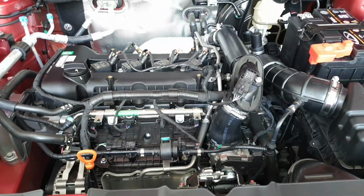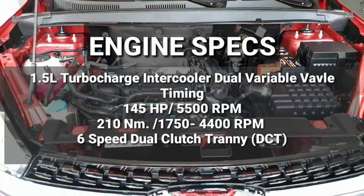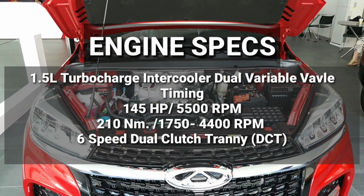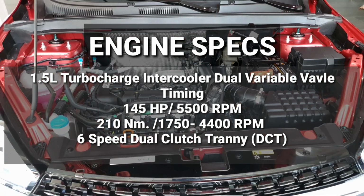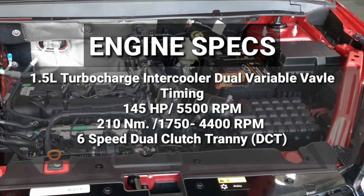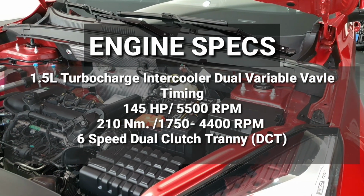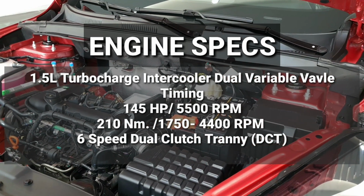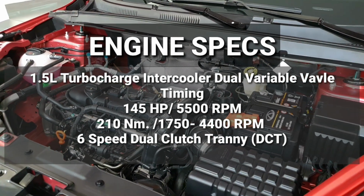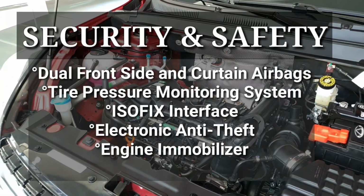Now, let's take a look under the hood. This vehicle is powered by a 1.5 liter turbocharged intercooler dual variable valve timing gasoline engine. It produces 145 horsepower at 5,500 RPM. It has 210 newton meters of torque at 1,750 up to 4,400 RPM, mated with a 6-speed dual clutch automatic transmission.